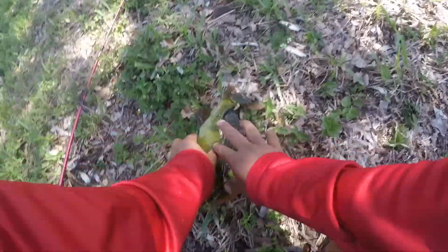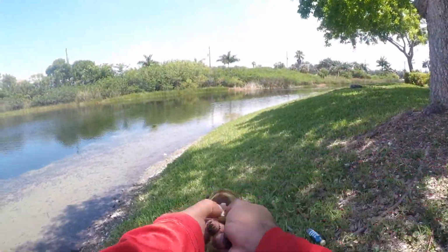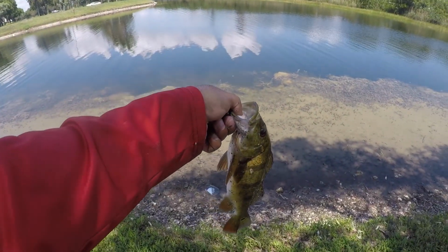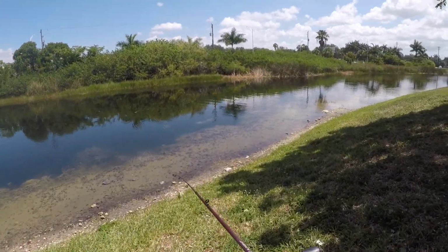It's not a giant, guys, but it's a peacock at that. Check that bad one out. Little nice small peacock. Here we go, guys. Fish number two. Let's get it back, guys. Nice, dude.